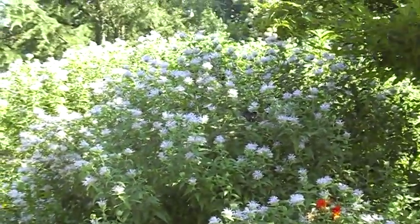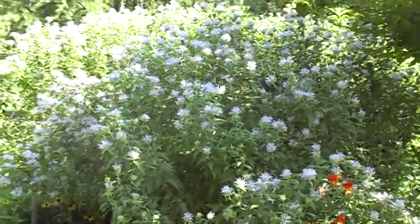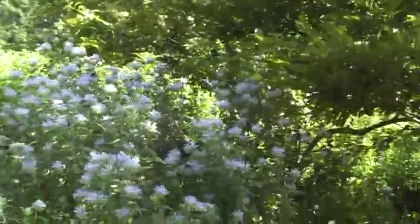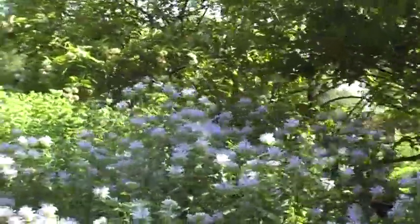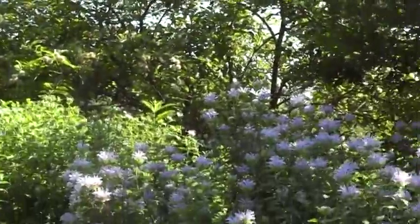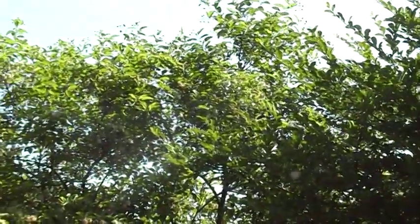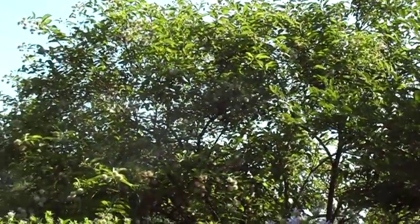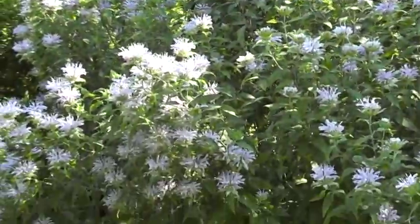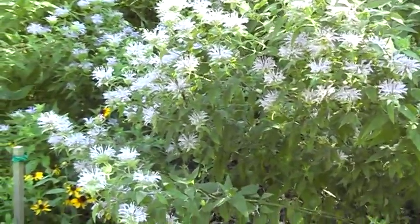Another plant that's very important in this whole setting is the plant right here that has unique blooms. It is used by all the pollinators, and they really congregate there. I think the yellow swallowtail is a common one that loves this particular plant. So you're saying the button bush? Yeah, it's called button bush.